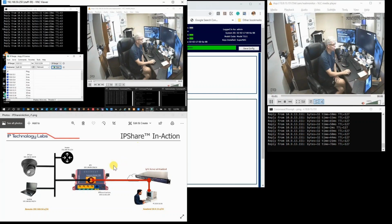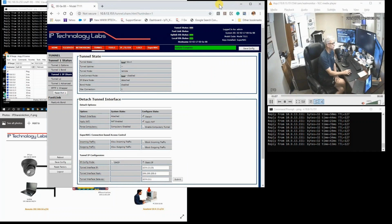Well, we're going to go to the web interface of this device here, and we're going to enable the SuperNAC IPShare features. This is the actual web interface of that device, and you'll notice on the ribbon bar we have the SuperNAC function, which tells you that the license is installed and available. Under Tunnel IPShare, this section will appear, and this is where we do our connection-based access control.